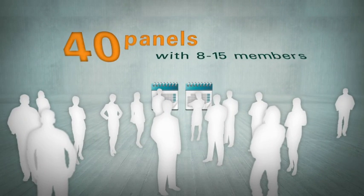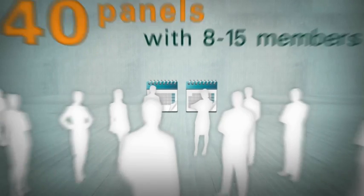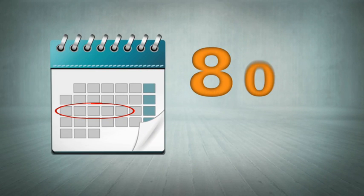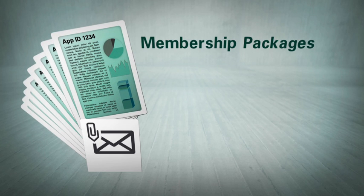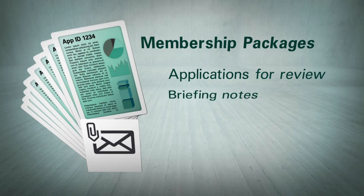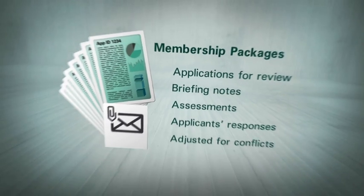This will involve over 40 panels, each with between 8 and 15 members. The panels will meet for a week to assess around 80 applications. Before the panels start in Canberra, panel members have received membership packages by email, including all applications for review, briefing notes, assessments, and applicants' responses to assessor comments. Membership packages will be individually adjusted for any conflicts of interest.